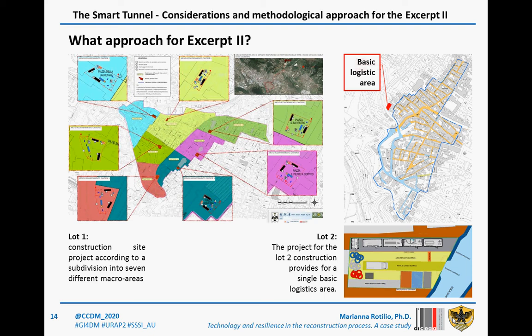To date, for example, the executive project of lots 1 and 2 has been validated. The first is about a construction site project according to a subdivision into 7 different macro areas, each equipped with logistical assistance services, boxes for equipment storage, washing stations for vehicle and wheels. On the other hand, the project for the Lot 2 construction provides for a single basic logistics area, and interventions are carried out according to the chronological order and according to 3 simultaneous excavation fronts.